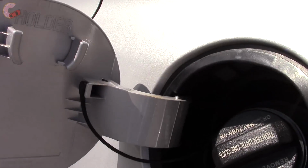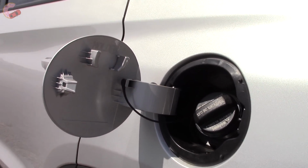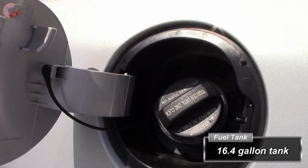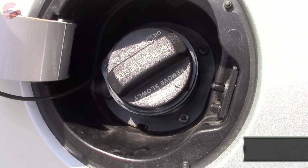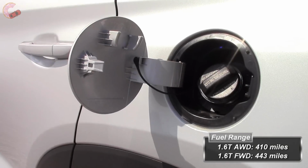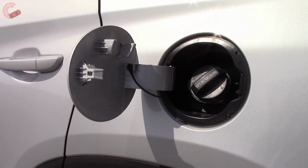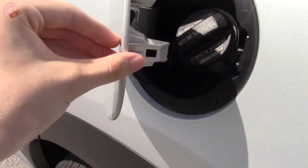The last thing we have is the fuel ranges, which vary widely due to all the engine options. The tank size is 16.4 gallons, good for 410 miles with this all-wheel drive 1.6-liter turbo model. It can be as high as 443 miles in the most efficient form, and it does run on regular fuel no matter what engine.